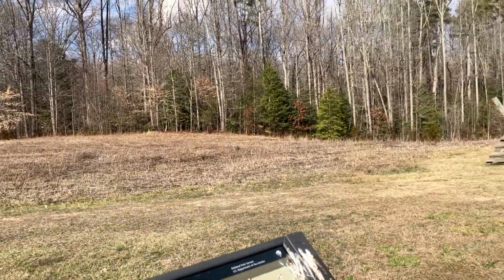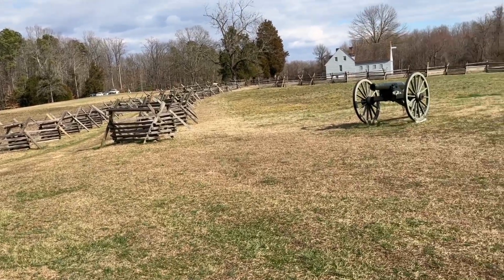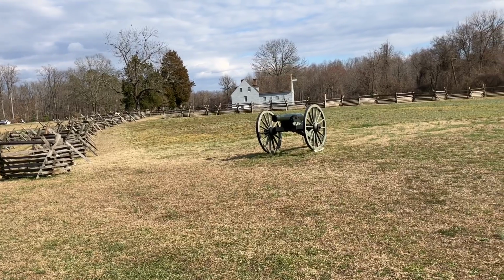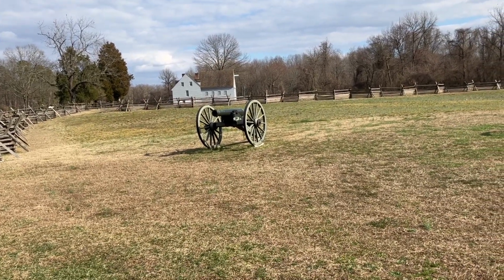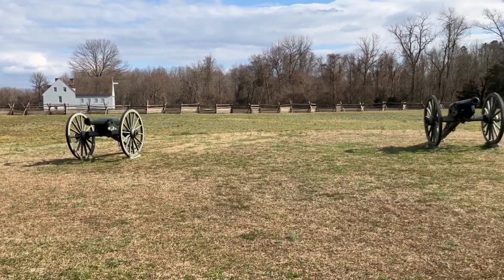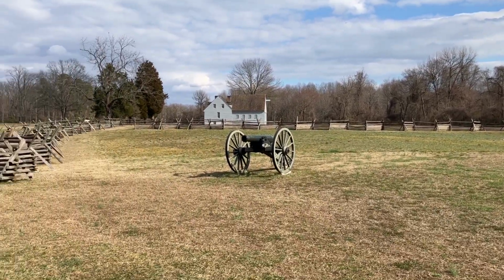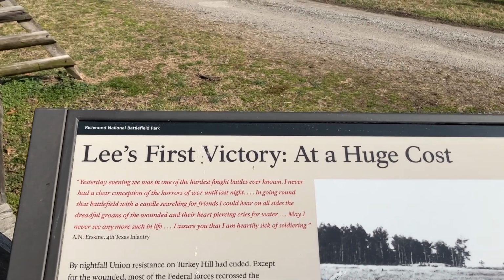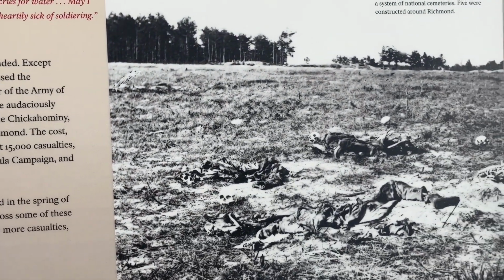That way. When the advancing Confederates appeared, the gunners blasted the Confederate infantry. The Southerners returned fire, leaving an astonishing carnage of dead horses and wounded artillerymen. The battery limbered up and moved to higher and safer ground behind you. Slightly higher, yeah. Lee's first victory at a huge cost. By nightfall, Union resistance on Turkey Hill had ended.